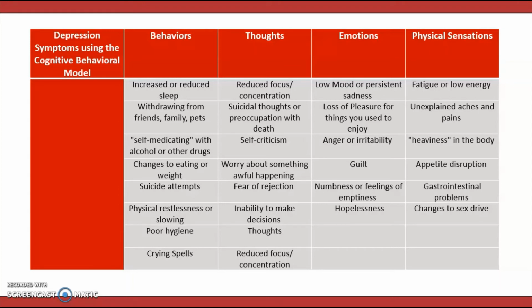Physical sensations may include fatigue or low energy, unexplained aches or pains, heaviness in the body, appetite disruption, stomach problems, and changes in your sex drive. Take a moment now to circle the symptoms that you've experienced on pages 23 or 24 in your workbook. Please pause the video.